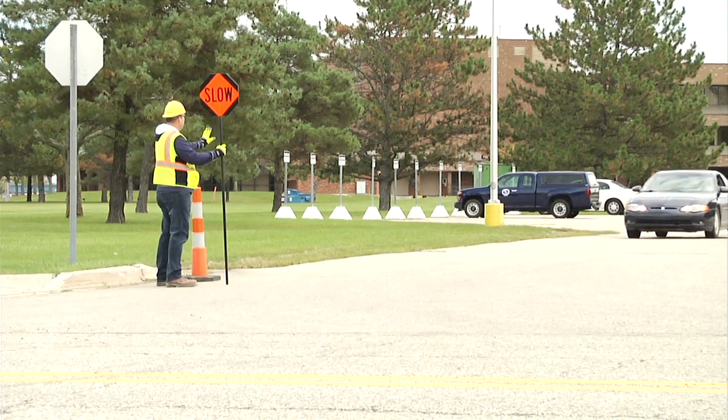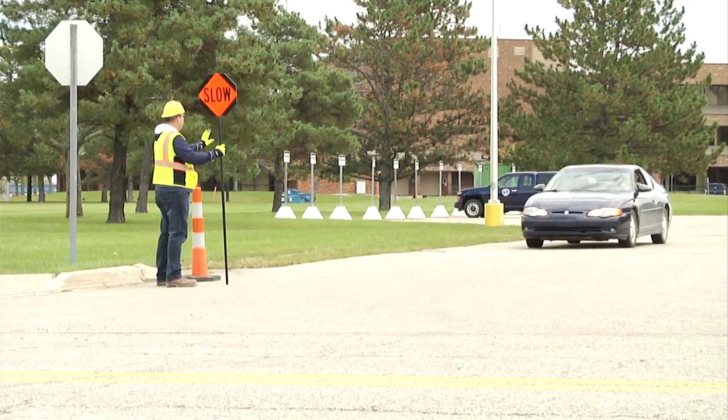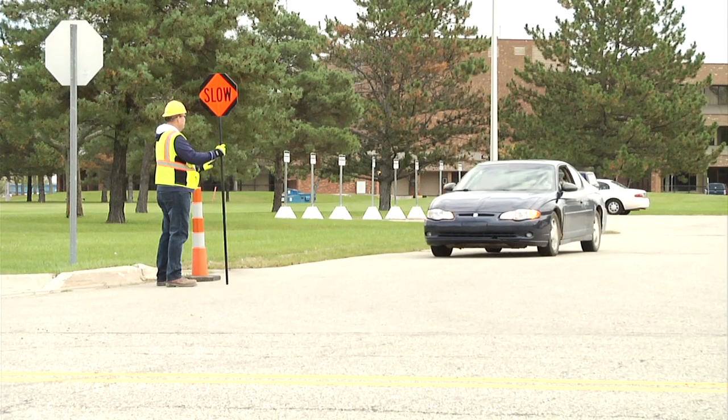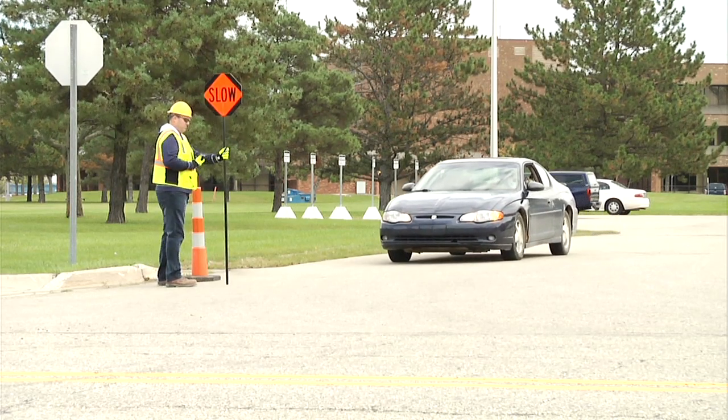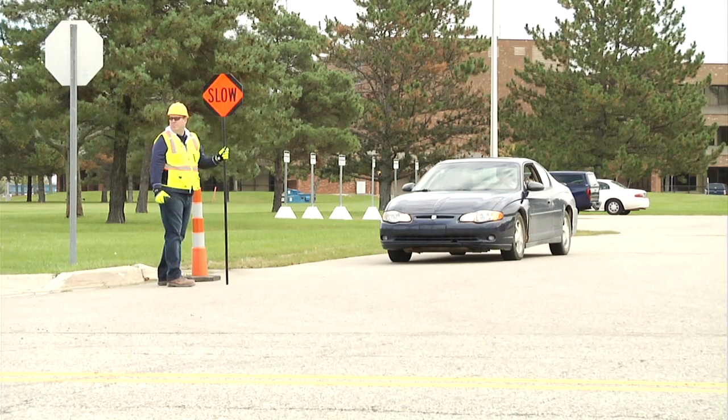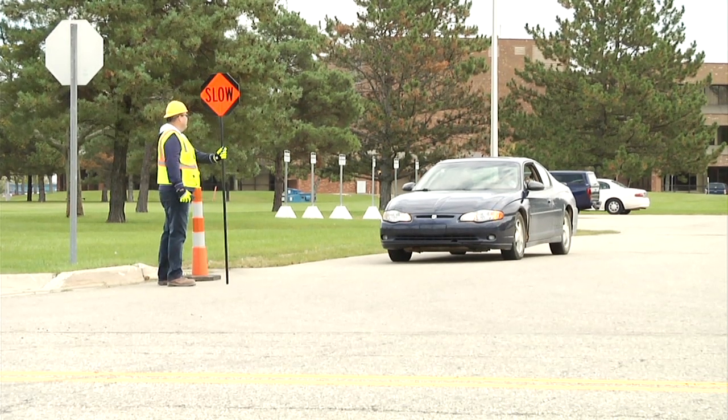You must be in visual or radio contact with other regulators to coordinate safe travel through the work zone. You should never stop the mainline traffic. Radio communication with other regulators will help you do your job safely, as you can see in this example.